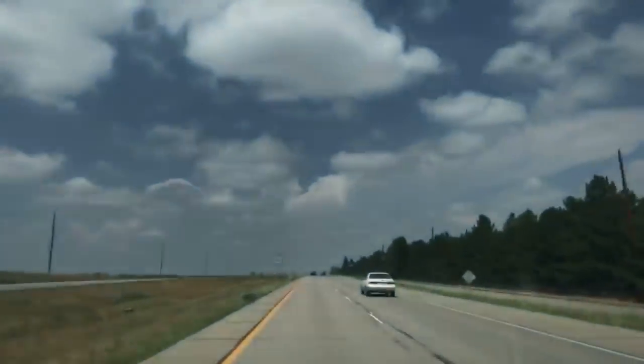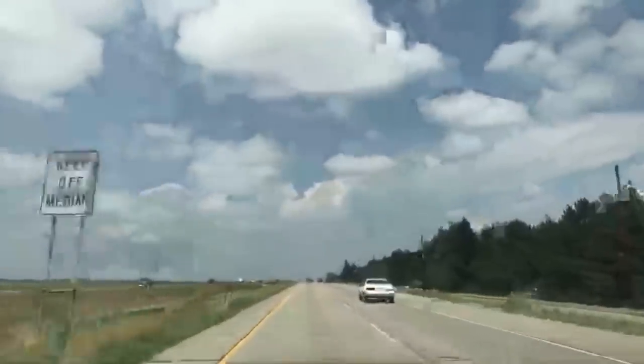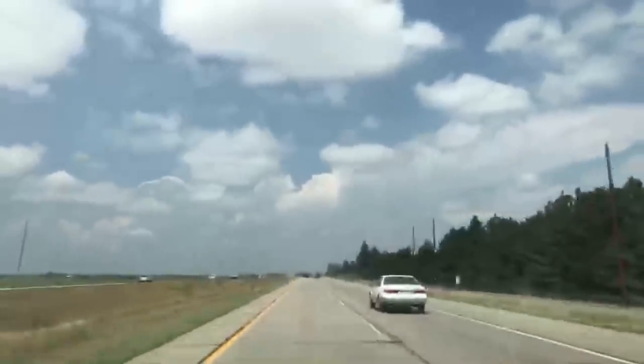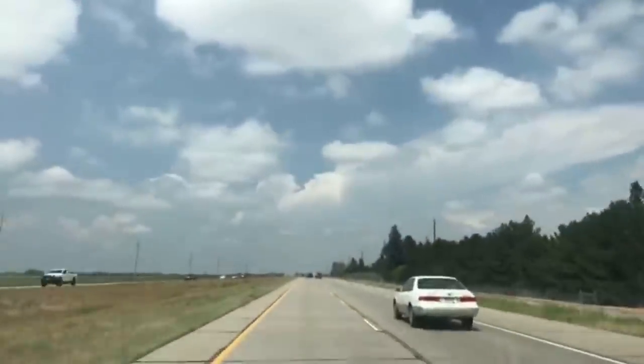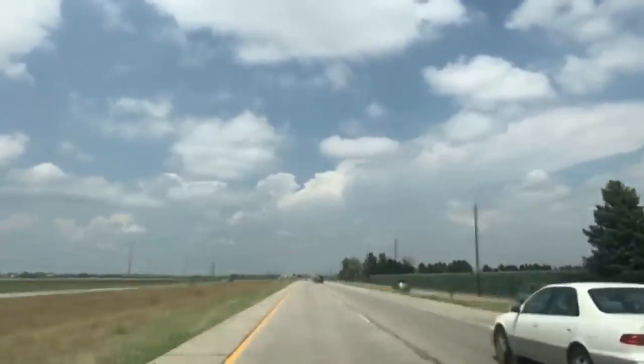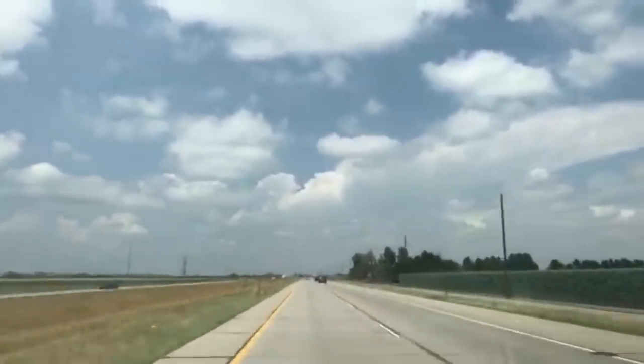Flip it around here. Is it locked? There we go. You can see a very unstable blue sky out here, puffy cumulus clouds. You can see the storm on the left, it's a cumulonimbus cloud. You'll be able to see the one in the distance too on the right.